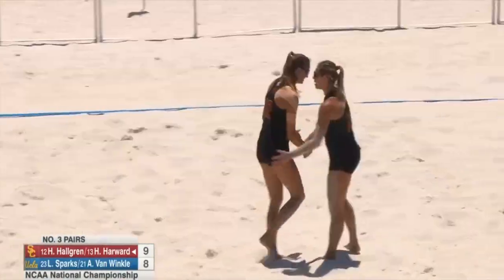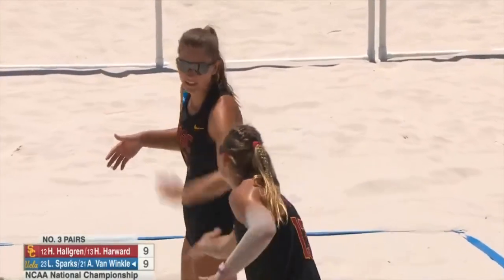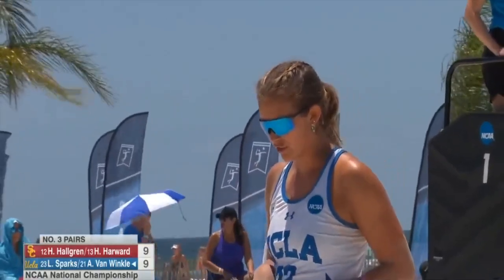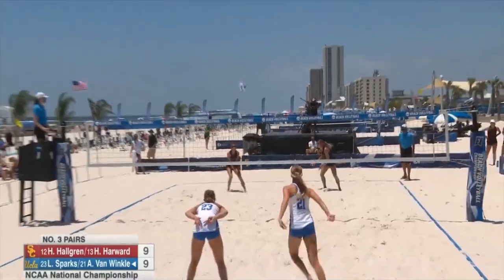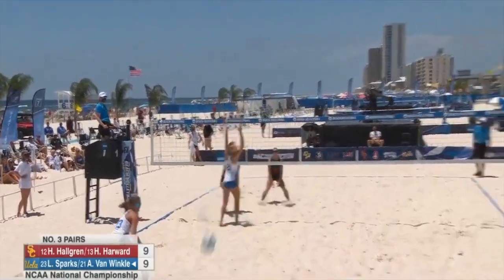There you see the lower offense from UCLA on the bad side, just going over the big block of Hallgren. And UCLA runs a faster tempo offense, which might be better in this condition. They do. Stein Metzger for the last couple of years has really encouraged this quick offense, opening things up in the side out and really putting a lot of stress on their opponent's defense.